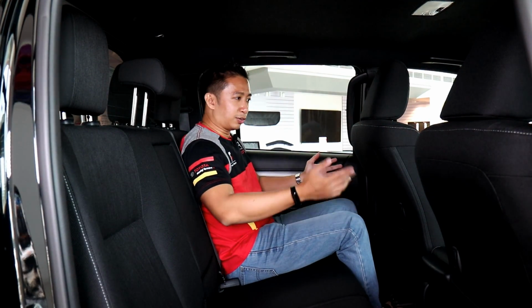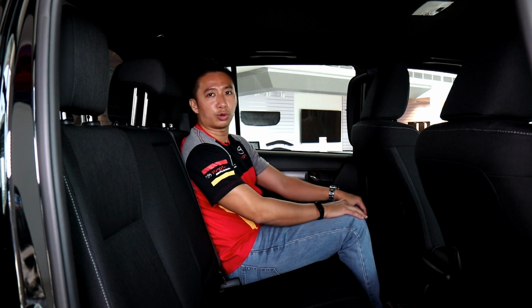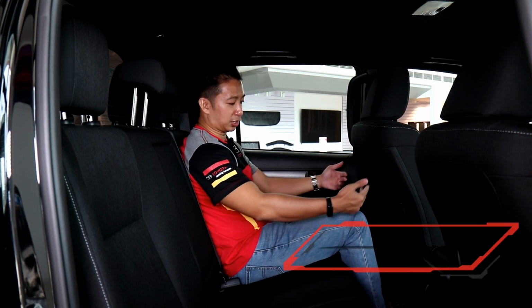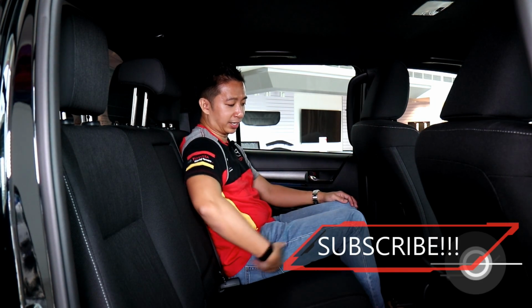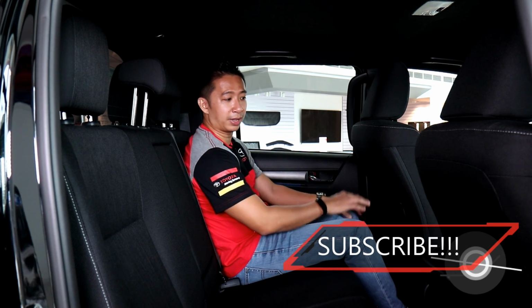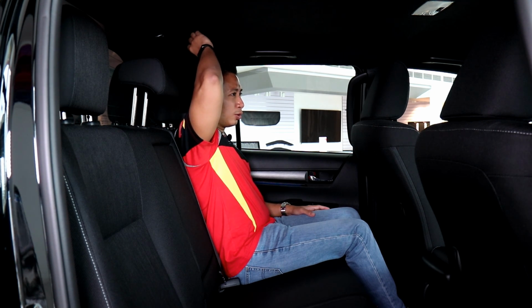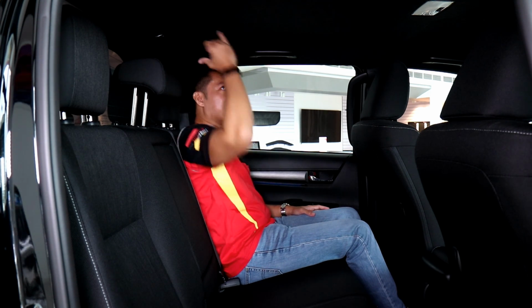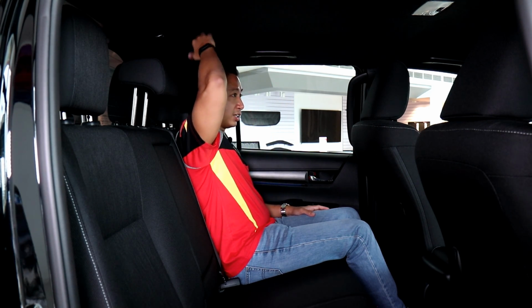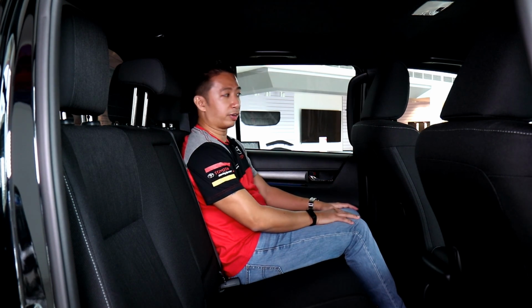Now the back seat of the Hilux Conquest is pretty much the same as the back seat of the outgoing model, guys. As you can see, it is still a pickup back seat, so that means that your knees will be slightly elevated against your hips. It's not really a big issue, especially if you're used to riding in the back seat of a pickup truck. In terms of headroom, it's decent, not really stellar. I get around 4.5 inches worth of space before my head touches the headliner. By the way, guys, I'm 5'6", so that should give you a good reference point.